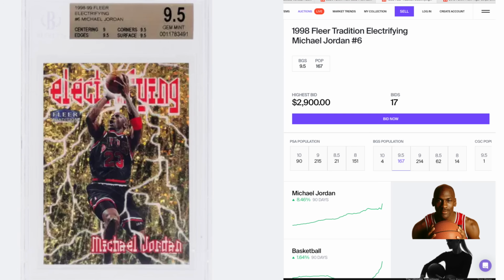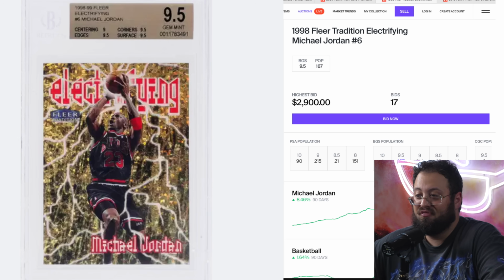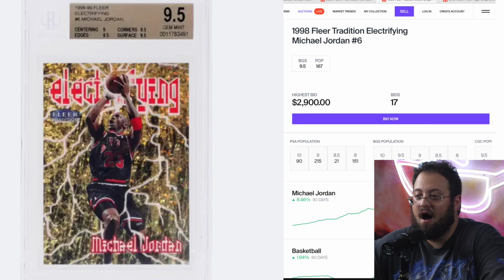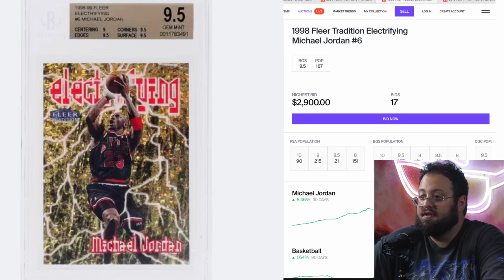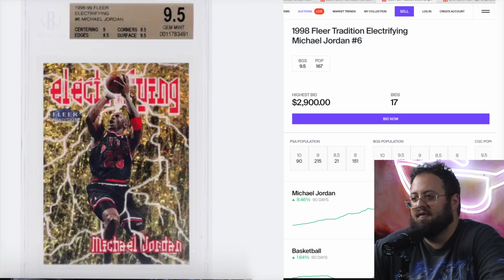And speaking of 90s Michael Jordan inserts, I believe you're buying or looking at a Michael Jordan 90s insert on alt right now. I am more looking at it because I already have one of these. But these cards are up 300% in less than a year, and I want to see if this trend still goes up. These Jordan Kobe inserts are hot right now. The BGS 9.5 Electrifying is a beautiful card. A lot of these are in BGS slabs because at this point in time, BGS was better than PSA. So I just want to keep seeing if these Jordans are going to keep rising.